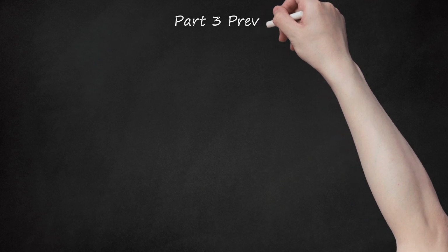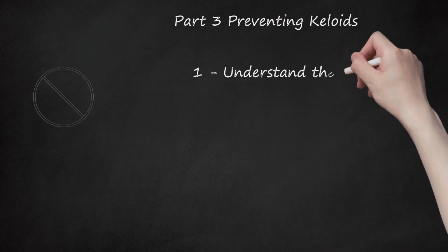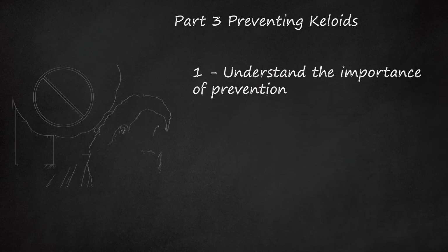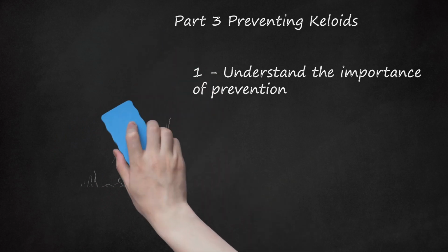Part 3. Preventing keloids. 1. Understand the importance of prevention. The best way to deal with keloids is to avoid getting them in the first place. People who already have keloids, or who are very prone to getting them, can take special precautions with skin injuries to prevent keloid scars from forming.